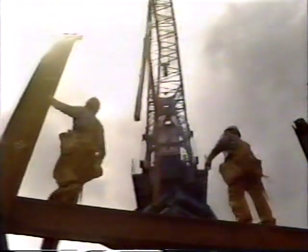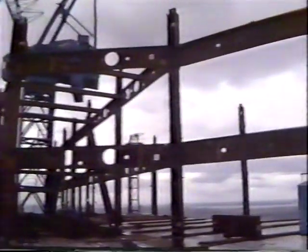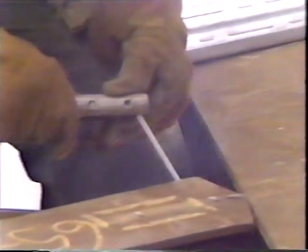If Columbia Seafirst Center's structural steel beams were laid end to end, they would stretch 75 miles. The beams were connected with 209,000 high-strength bolts and 90,000 pounds of welding wire.